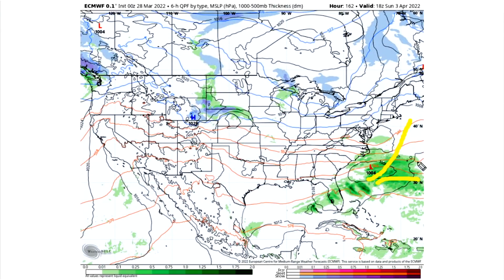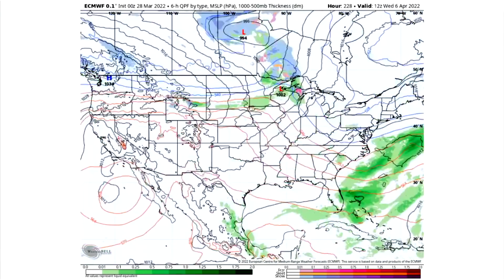And obviously, in between there's a huge difference in implications for this region. Basically, the difference would be nothing if it goes flat and a lot of something if it definitely pulls up the coast. That would be huge implications, guys.